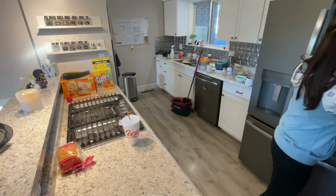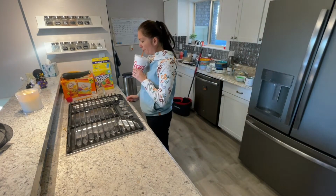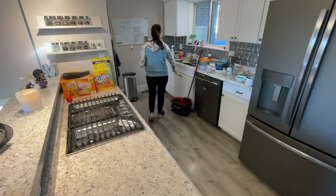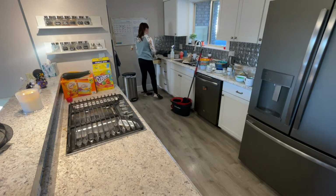This is our final room for the day, the kitchen. A lot of times I like to start with it because it's just more motivating to have a clean kitchen and then you want to clean the rest of your house. But today I decided to do it opposite and end with the kitchen.